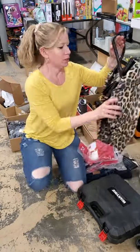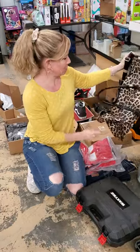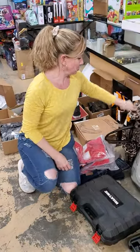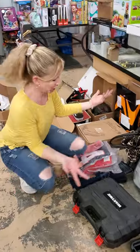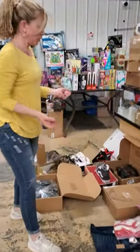Ladies, don't you just love this bag? I know you do. You can use it to come shop and then check out and put it in your bag. Or great Christmas gift. We have a lot of stuff.